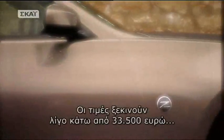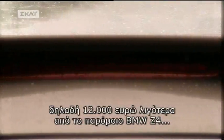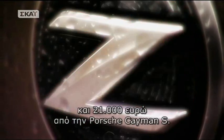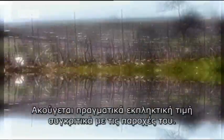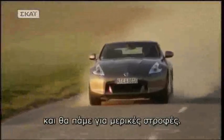Prices start at just under £27,000, which is 10 grand cheaper than a similarly powered BMW Z4 and 17,000 less than the Porsche Cayman S. That sounds like incredible value, provided the car handles. To find out, we have to detour from the circuit and head for some bends.